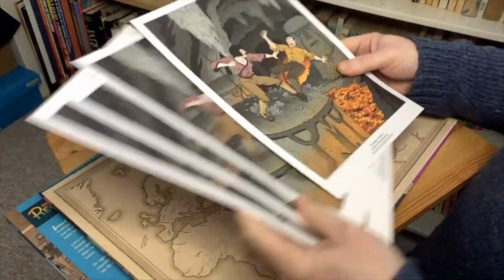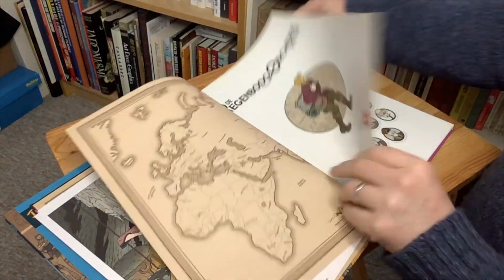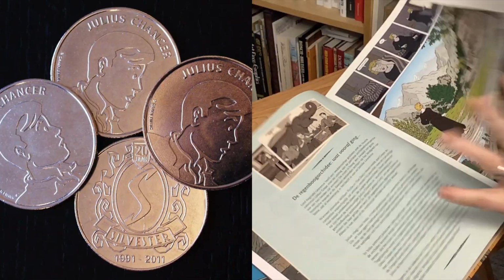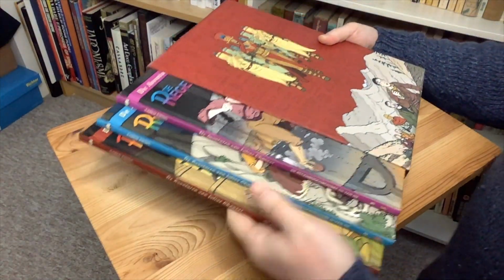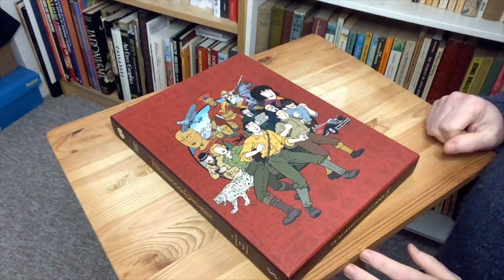The high-quality prints of the Volume 3 cover here were made for the Stripdagen Festival in Haarlem, and they also made some very nice Julius Chancer coins as part of Silvester Strip's 20th anniversary celebrations. Also at Stripdagen was released the Rainbow Orchid box set, so not a complete edition, but a nice quality box, or cassette as it was called, with all 3 volumes included.